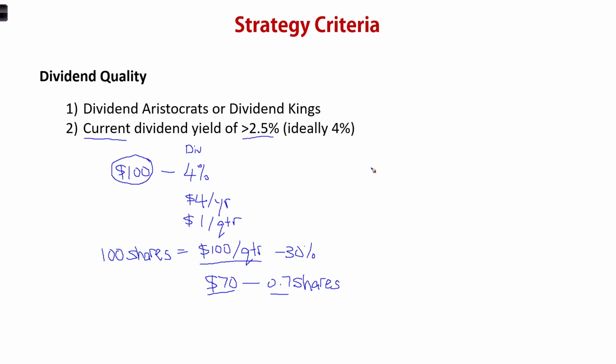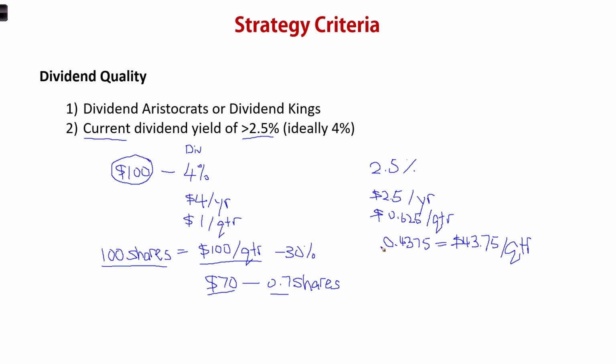Now going back to our previous example, let's apply a 2.5% dividend yield instead. This means that the company will be paying out $2.50 per year, which translates to 62.5 cents per quarter. And after taxes, that is only 43.75 cents per share, right? Translating to $43.75 per quarter for every 100 shares that you own. And you can see that even after 2 rounds of dividends, your dividend gains is only $87.50. And this means that over half a year, you'll still be lacking some dividend gains to invest in one share without additional capital. Alright, so I hope this analogy makes sense to you on our criteria of picking a current dividend yield of more than 2.5%.